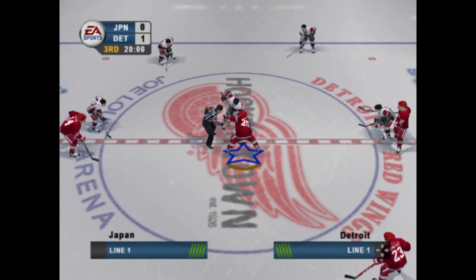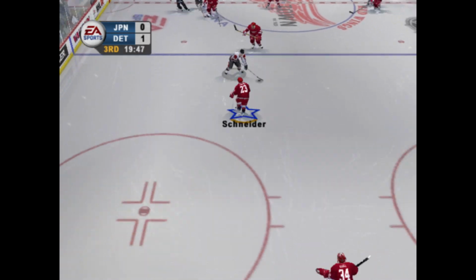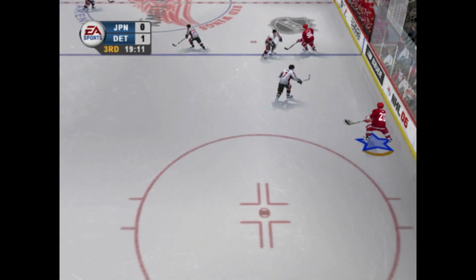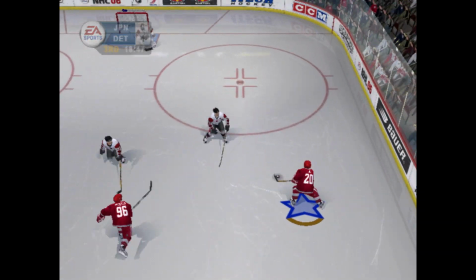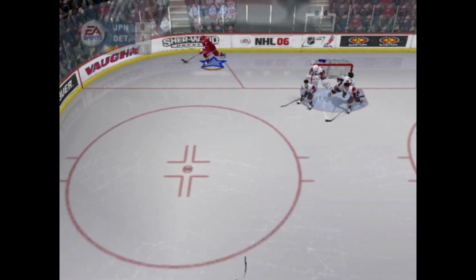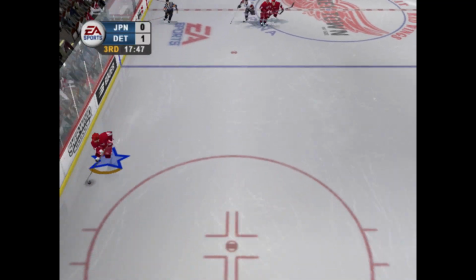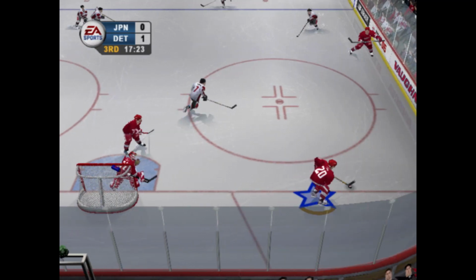The ref is ready to drop the puck. The faceoff goes to Team Japan. Turn it inside out there. Goes behind his net. Out they come to center. Here comes Lang. Round the back. In the corner. Shots are 3-1 for Detroit. It's still 1-0 here early in the third period for Detroit.